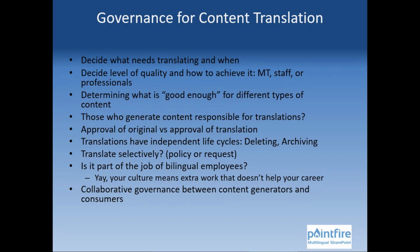And that's one other thing which is very important: if you're using your own staff, you have to be conscious of the load that you're putting on them when you're saying, oh, you know Korean, could you check all these Korean translations? Is it really part of their job? Is the fact of having a different culture mean that you get to do extra work that is of no help to your career? So you have to think these things through before you put the load on your colleagues to do translation or to check translations.